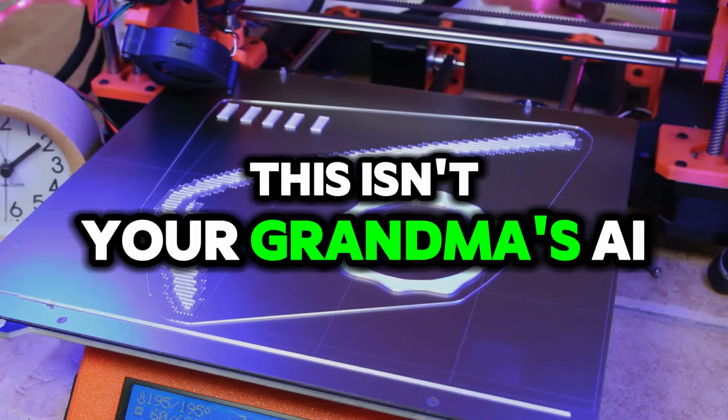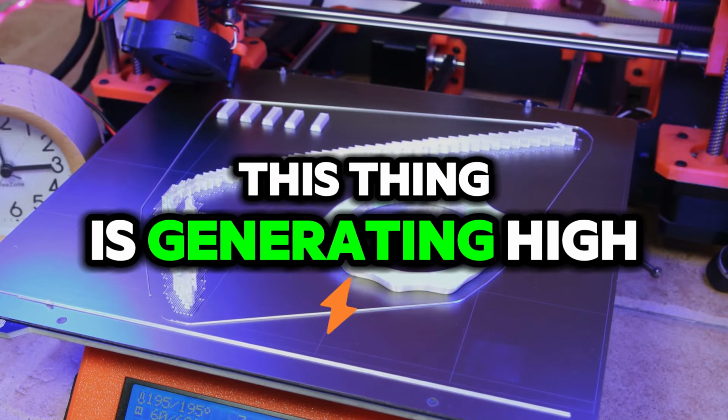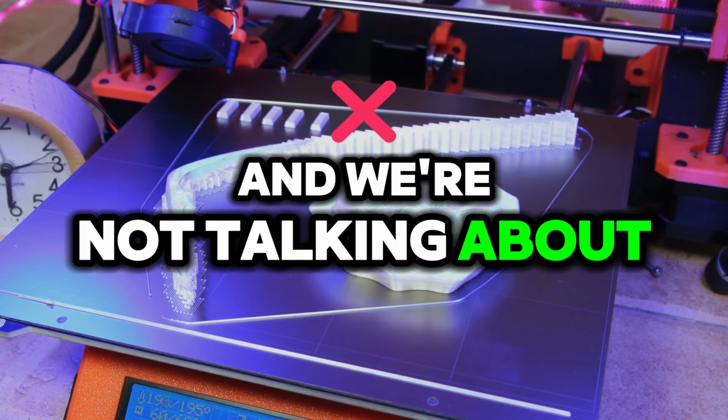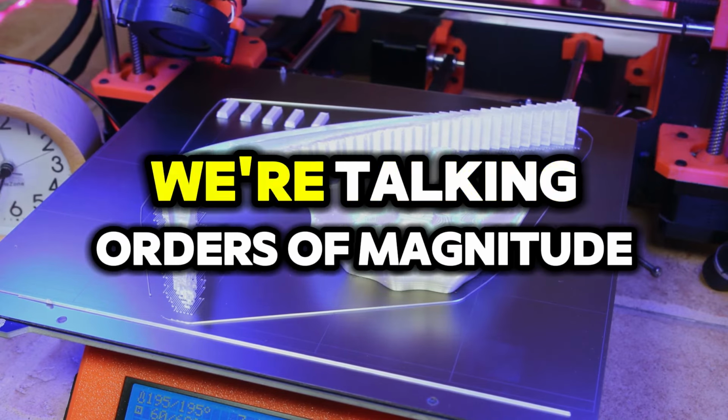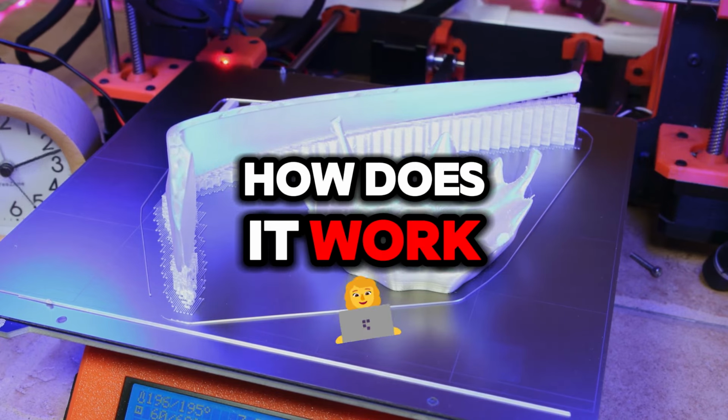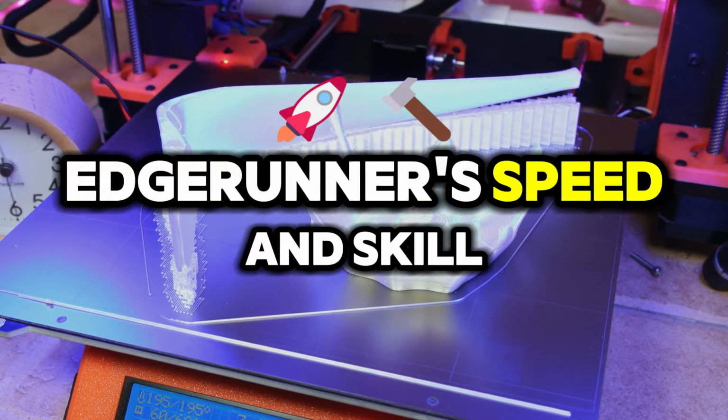This isn't your grandma's AI. This thing is generating high-quality meshes faster than you can say polygon. And we're not talking about a few minutes shaved off here and there. We're talking orders of magnitude faster. Okay, color me intrigued. So how does it work? What's the magic behind EdgeRunner's speed and skill?